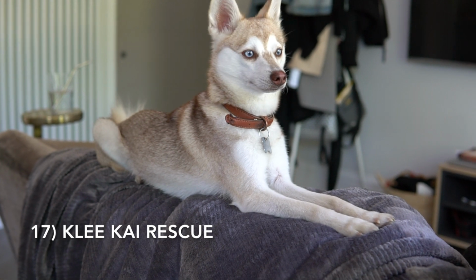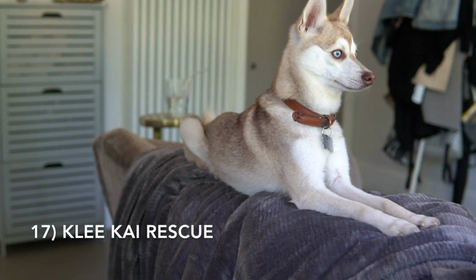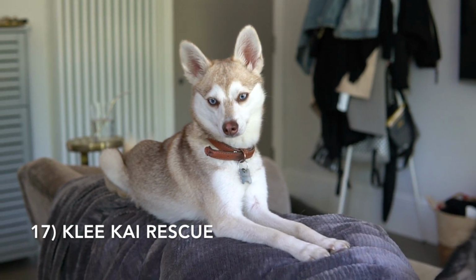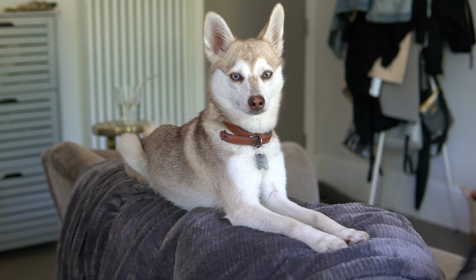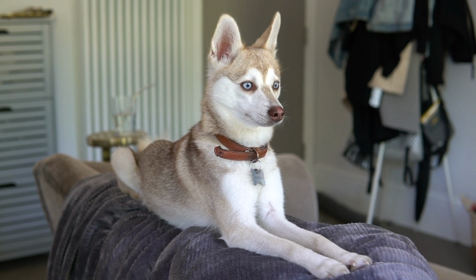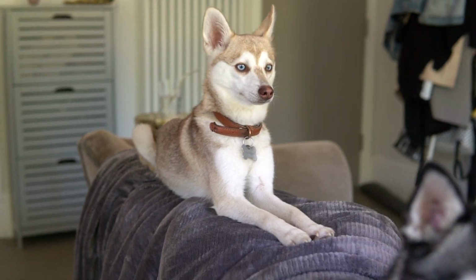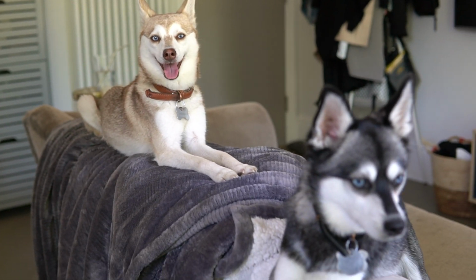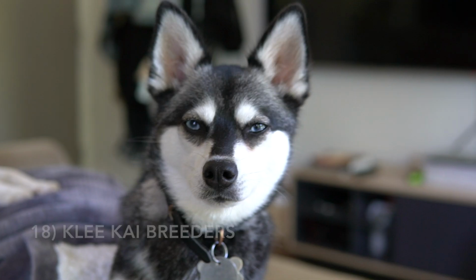So you've got your heart set on Alaskan Klee Kai, but you may want to check out a rescue organization first. There is an Alaskan Klee Kai rescue organization, and I think you can find them on the Alaskan Klee Kai Association of America's website. So maybe before you go ahead and buy an Alaskan Klee Kai puppy, you can check out to see if there's one that needs rehoming in your area, and give a dog a forever home.